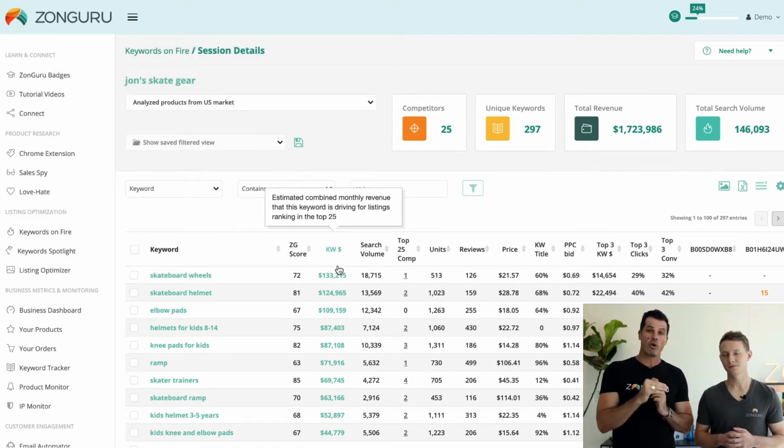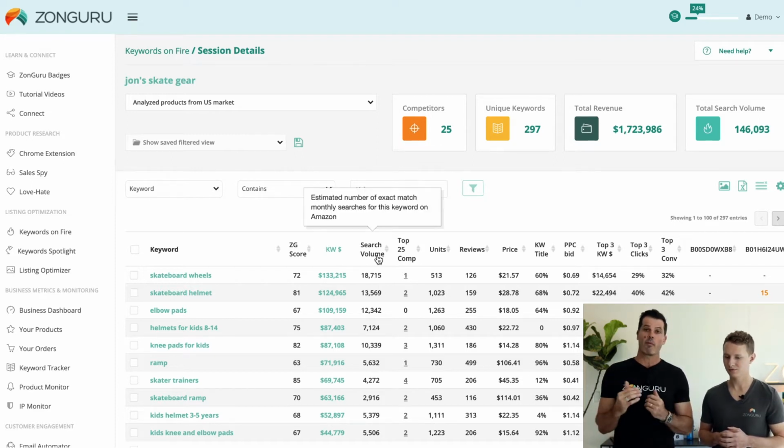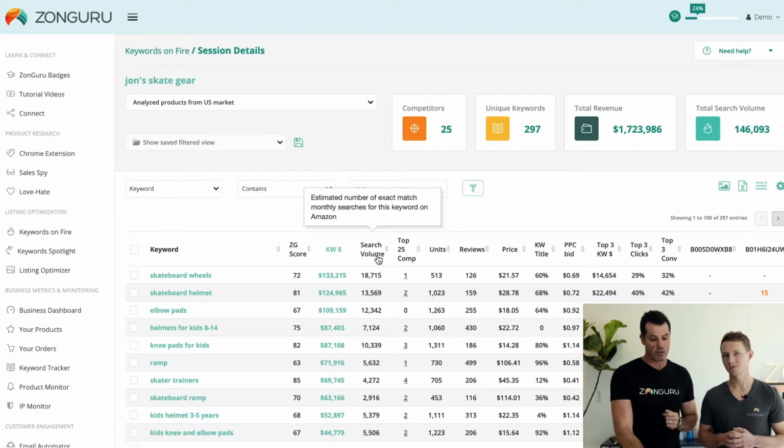So per keyword, you can actually look at the potential dollars from keywords that you could actually get access to if you launch a product on that term, which is really, really powerful. Search volume is, again, directly from Amazon, and it will tell you the number of searches being done per month for that product. So this is just helping you with the potential.